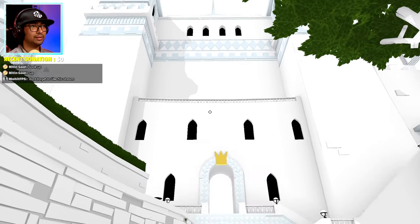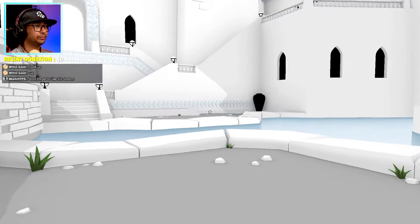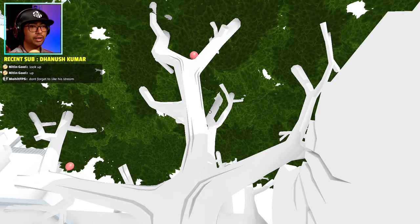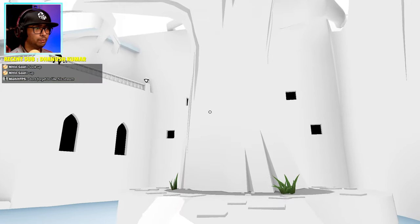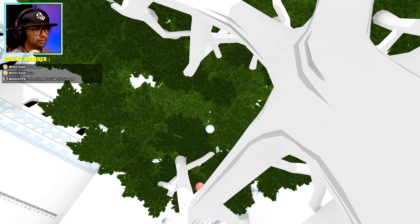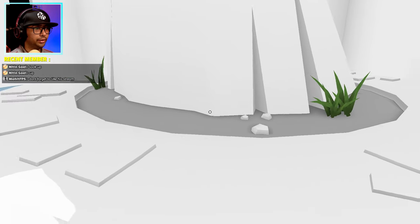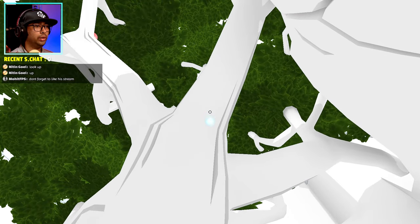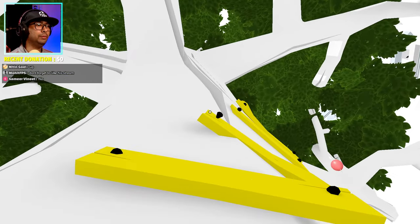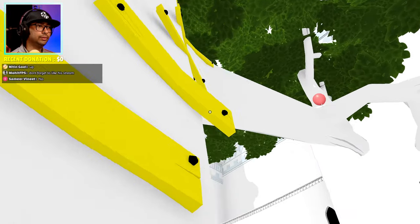Part 4, the palace. Oh, this is a giant tree, bhai. And there is a balloon on its branch. How do I get it? How do I climb this? Wait, yo. Now I know how to climb. Simple.